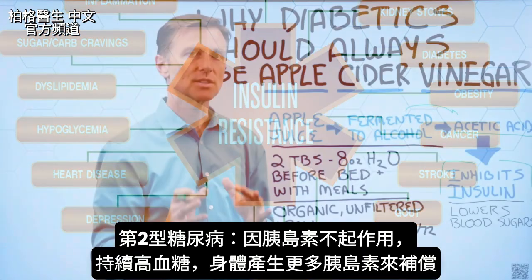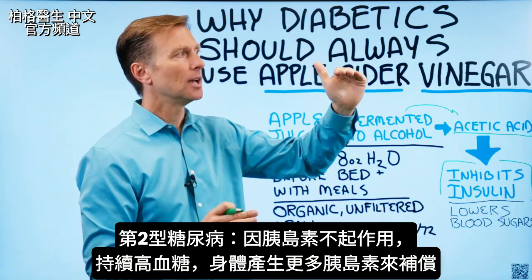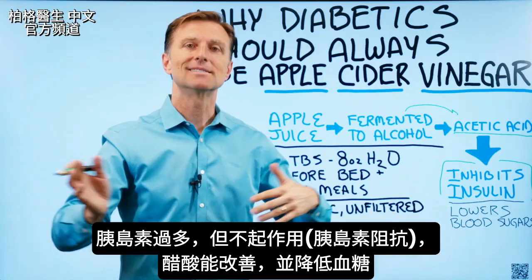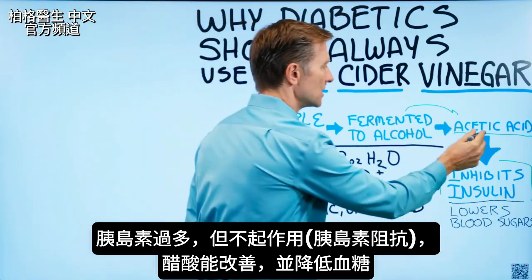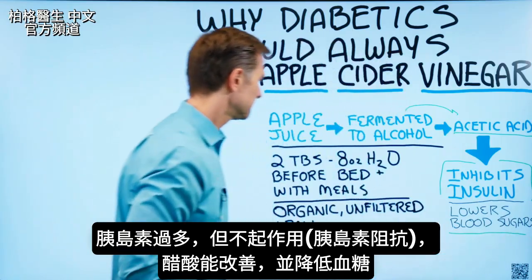Type 2 diabetes is a situation where you have high amounts of blood sugar because the insulin is not working. You have insulin resistance. But the body compensates by making more insulin. So you have a situation where you have too much insulin, but it's ineffective. That's why they call it insulin resistance. Acetic acid from the vinegar will basically help this situation and help lower your blood sugars.